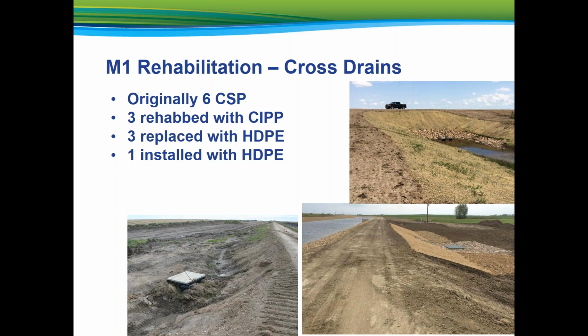The cross drains, rehabilitated with cured-in-place pipe, will require the installation of extensions on either end to facilitate the enlargement of the M1 Canal. The last 3 original cross drains, M135, M142, and M150, were situated in the last half of the M1 Canal and were located much closer to the invert of the canal bed. The final 3 CSP drains were replaced with dual high-density polyethylene pipes of a slightly smaller diameter and longer lengths to accommodate the enlarged M1 Canal.